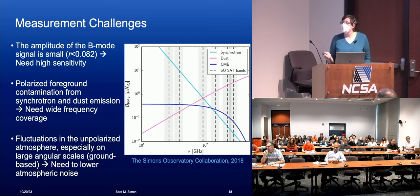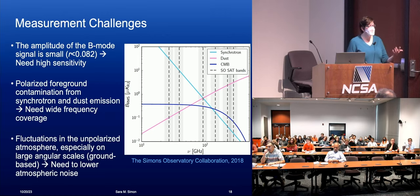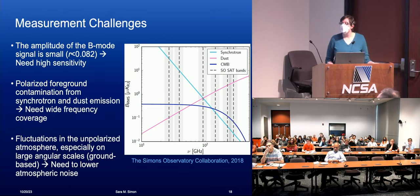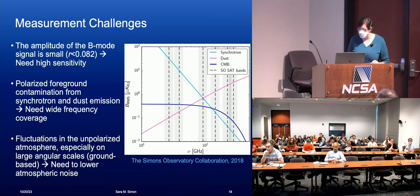And so we really have to work to lower our atmospheric noise. To do that, we go to the highest and driest places in the world, the South Pole and Chile. And then some experiments have also started using polarization modulators to separate the unpolarized atmosphere from this polarized signal.